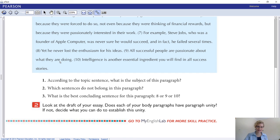Okay, that brings us to looking at your draft. You've already brainstormed in your journal. You've already written the outline and probably the draft. Please check it. Does each of your body paragraphs have paragraph unity? Coherence means the unity of ideas as a whole. So have you placed your ideas correctly in your introduction, body 1, body 2, body 3, and conclusion? Then cohesion talks about the unity on a sentence level. Have you connected main point 1 to main point 2 to main point 3 with transition words? Is that connection from sentence to sentence clear or not?